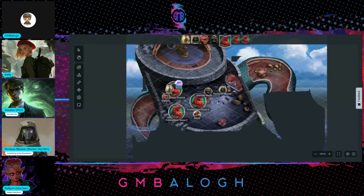Hmm. And then, yeah, my closest is Kelly, so it'll go to Kelly. The new roll, though, for 21 to hit. Yep. All right, so it just gets the base damage though. For non-crit, 17 thunder. And with that, we're up to Kelly's turn.